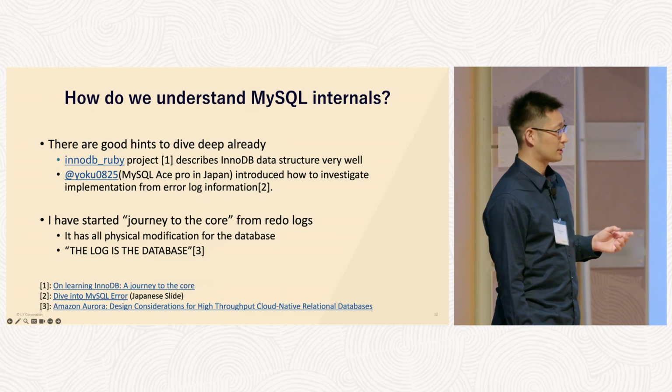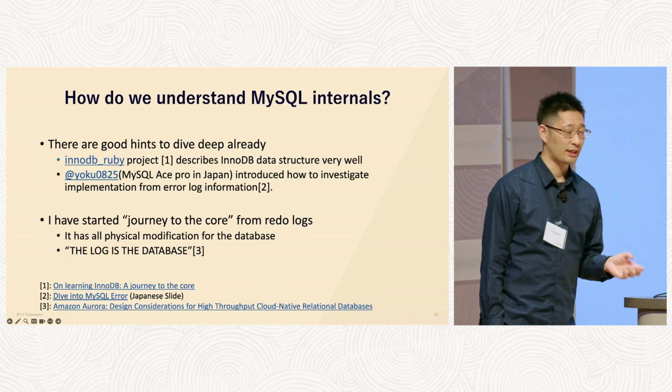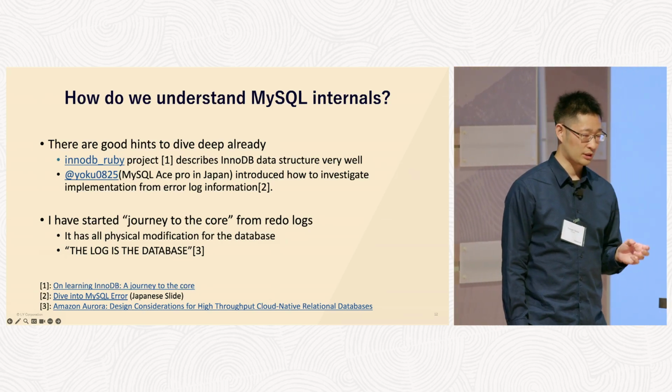Because Redo Log has all physical modifications for the database. And as some folks say, the log is the database. The Redo Log is the core component of the database.